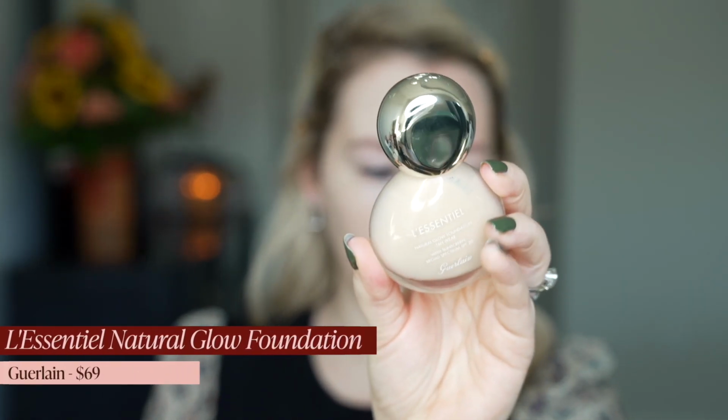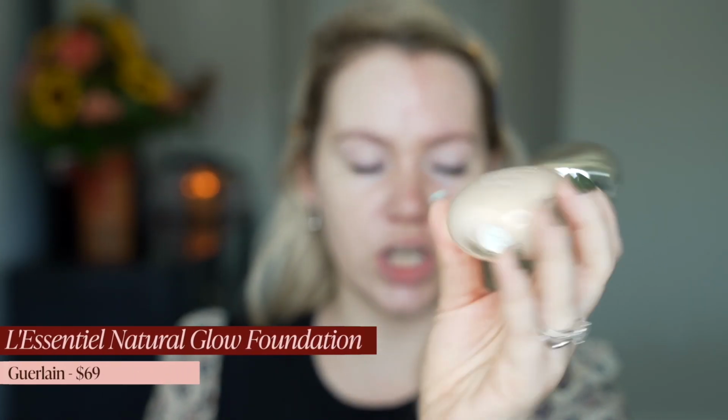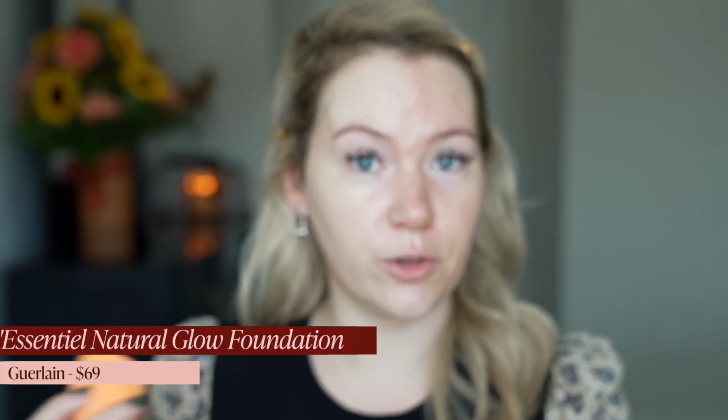It depends on the formula of the foundation, but my favorite foundations, my holy grail foundations, this one, Armani Luminous Silk, even the Guerlain L'Essentiel, which is another amazing match. I wear the shade 00N. So if you're very fair skinned and neutral, that's a really good foundation that has a great shade match. All of those foundations, my very favorites, I find that I like them better with a damp sponge. They're just the best formulas for my skin and happen to also have the best color matches.